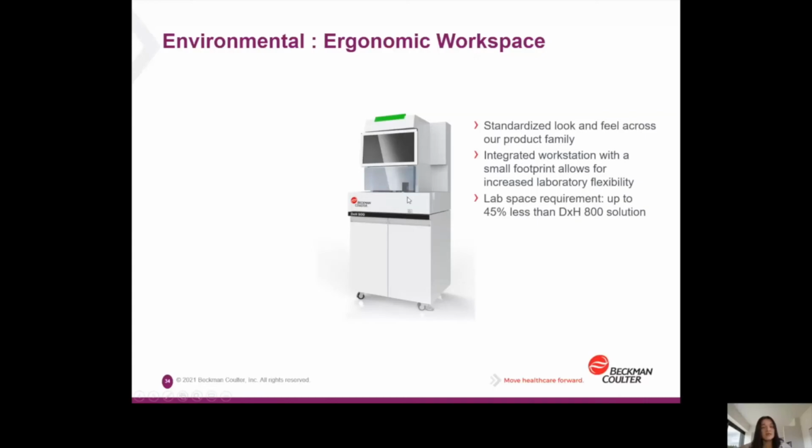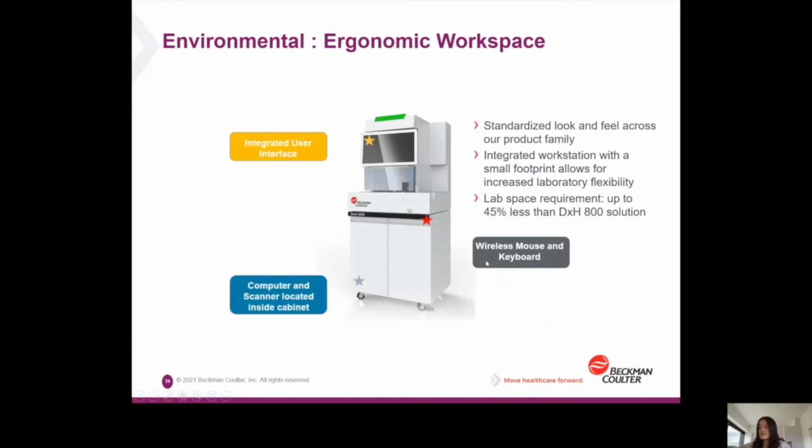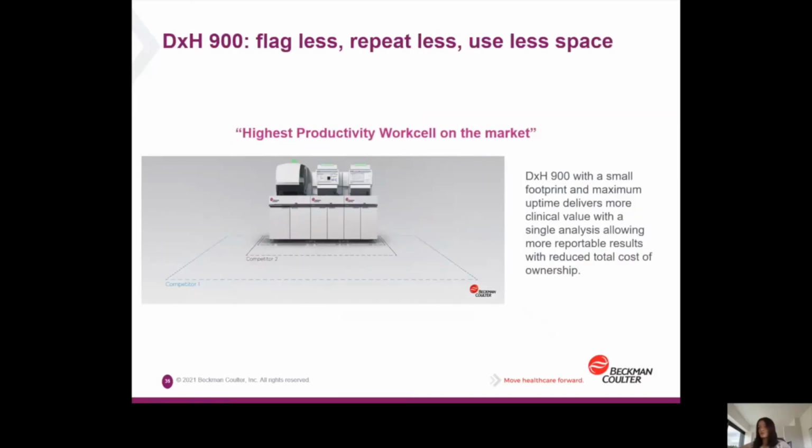It's a standardized look and feel across our product family. There is an integrated user interface, and this entire integrated workstation really allows for a small footprint. So it allows for increased lab flexibility. There's a wireless mouse and keyboard. And you can see that the computer and scanner are also located inside the cabinet. So overall, we see that because of the small footprint, there's actually a lesser lab space requirement, up to 45% less than the DXH 800 solution.